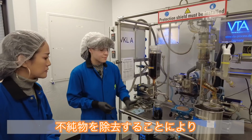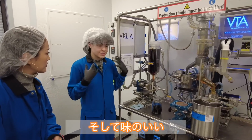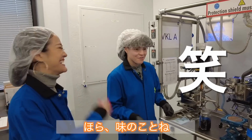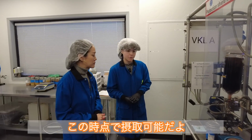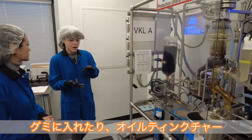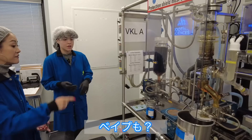Same process, loading down, up and through, coming, and now we can actually see inside. Removing this causes a much cleaner and tastier product, or the taste itself. At this point, it's consumable. This is what is put into the gummies, the tinctures, balms, salves. Even vapes too? Even vapes as well.